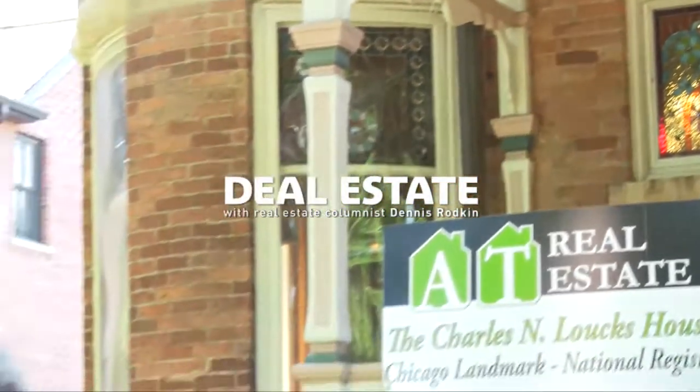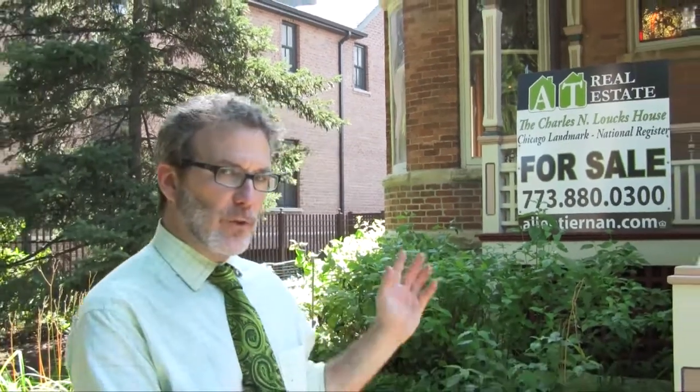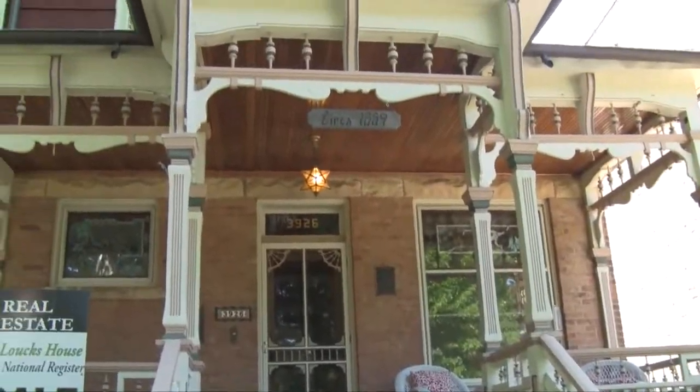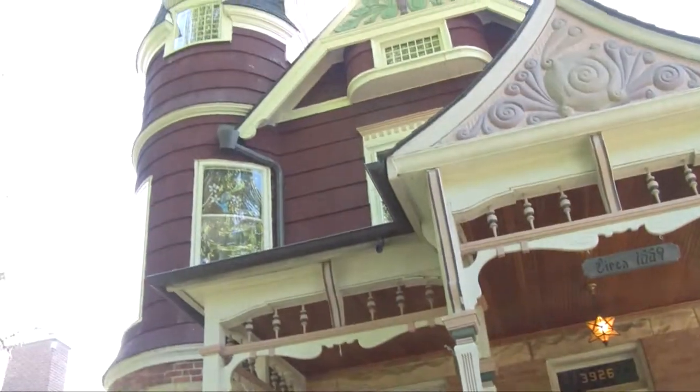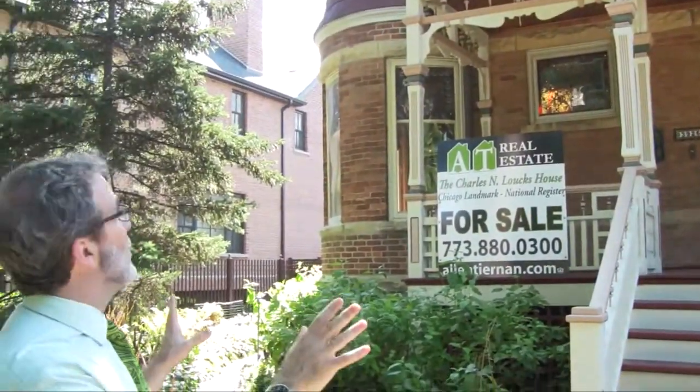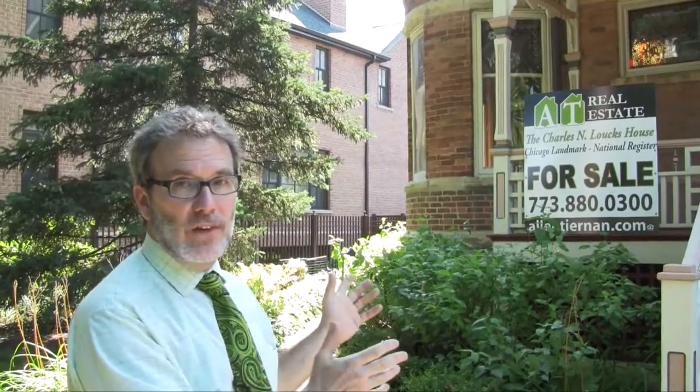Old Irving Park on the northwest side was once a separate community. And when it was first developing, this was one of the model homes. It was built in 1889. And what I love about it is the detail that you see on the outside, we're going to find is multiplied on the inside. The man who built it envisioned this entire neighborhood being elaborate Queen Annes like this.